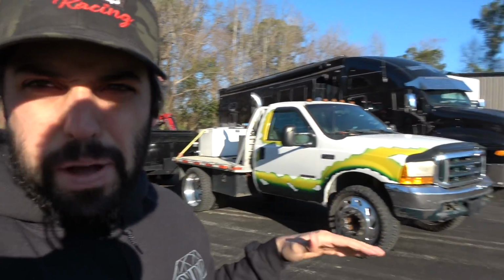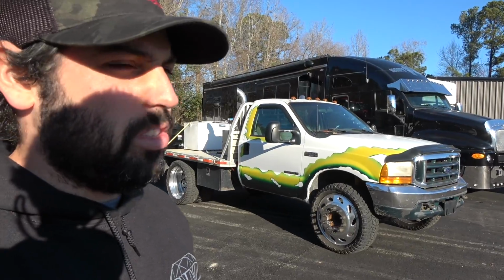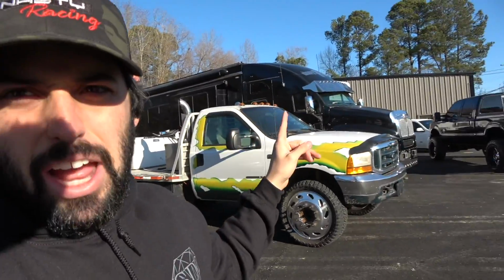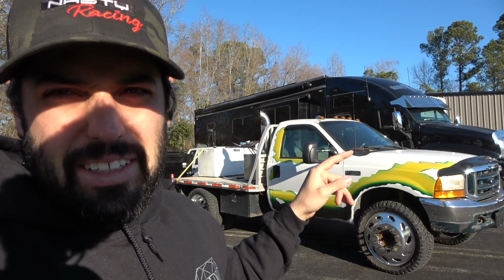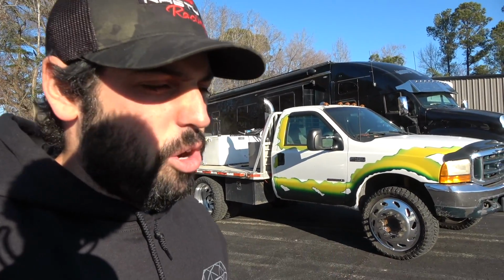I'm contemplating putting a little visor on the window like that, you know, to channel my inner truck driver. But I gotta remember, that one's got the visor up there. That one is bad. This one, it might need it just because, I don't know. Being a hotshot guy, if I could really channel my inner trucker.